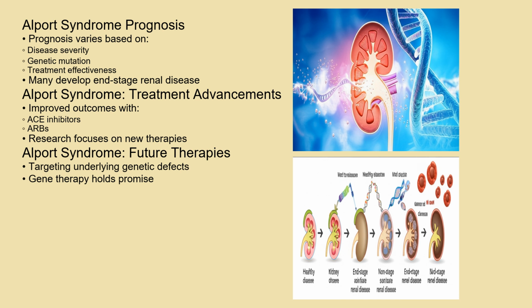The prognosis for individuals with Alport syndrome varies depending on the severity of the disease, the specific genetic mutation, and the effectiveness of treatment. Many individuals with Alport syndrome eventually develop end-stage renal disease and require dialysis or kidney transplantation. However, advancements in treatment, such as ACE inhibitors and ARBs, have significantly improved outcomes. Research is ongoing to develop new therapies that target the underlying genetic defects and slow the progression of the disease. Gene therapy and other innovative approaches hold promise for the future treatment of Alport syndrome.